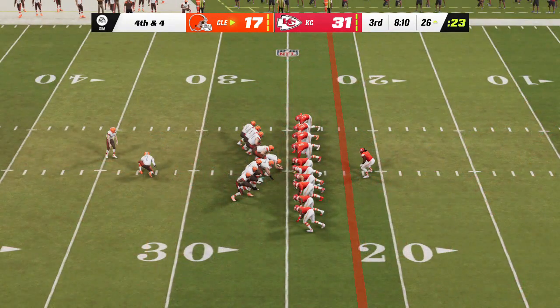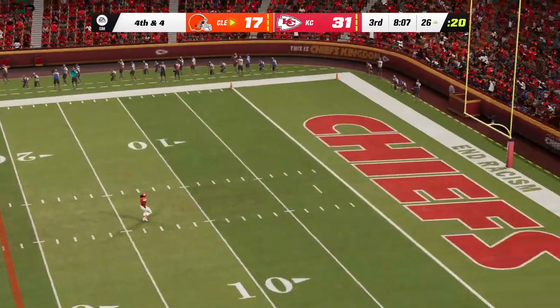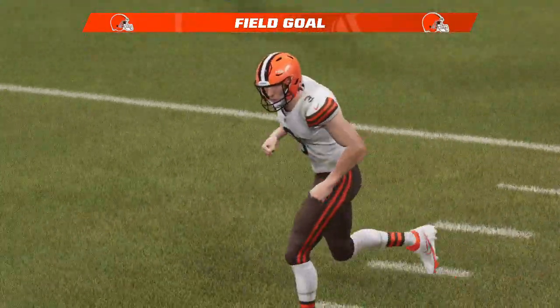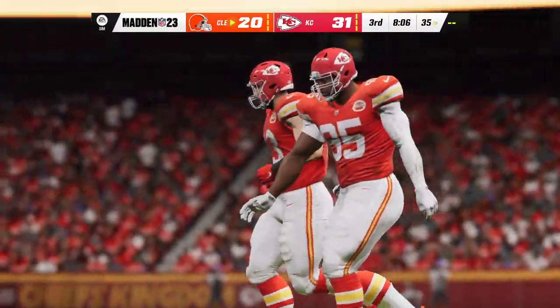So Watson will step away, and out comes Cade York to handle this 4th down field goal try for the Browns. York able to send this one through, and that will get the deficit now back down to 11. So no problems at all on that one. And you know, there's virtually no wind. This is a kicker's dream here tonight.